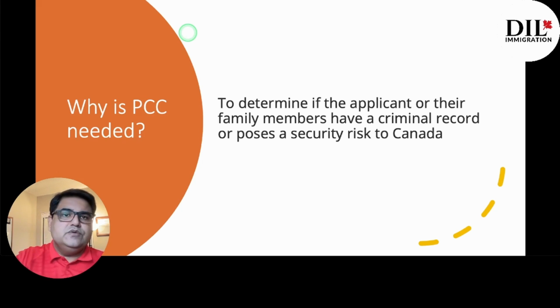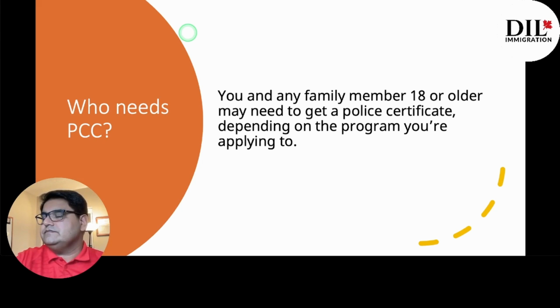So let's talk about why a PCC is needed. A PCC is needed to determine if the applicant or their family members have a criminal record or pose a security risk to Canadians.